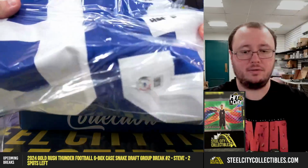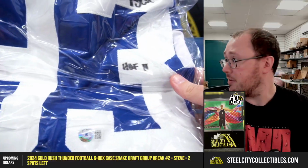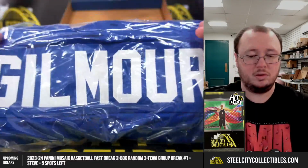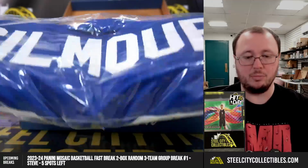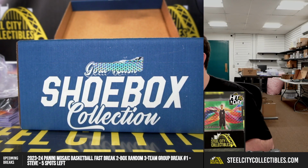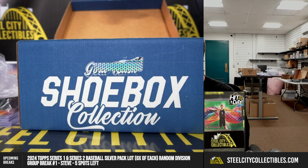Got a jersey. Got a Hall of Fame 11 inscription. Beckett certified. It's gonna be Doug Gilmour. Great. Sure, that is Doug Gilmour.